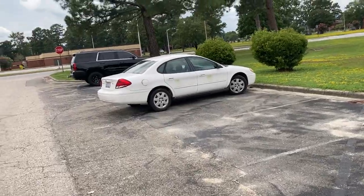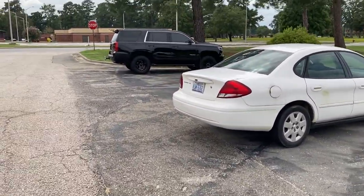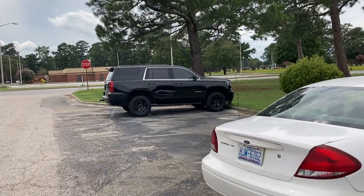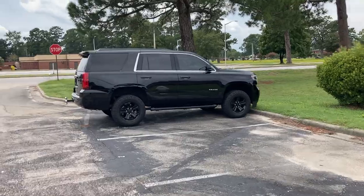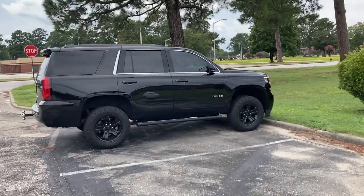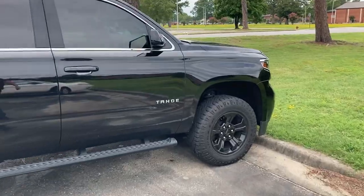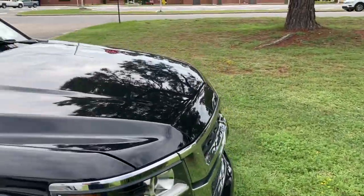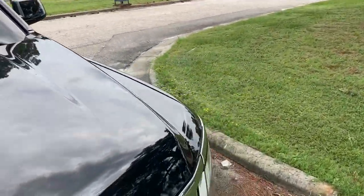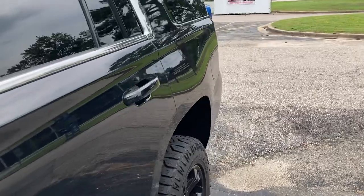Well, I mean, it was worth a shot. Anytime I come on an installation, I want to come by and see what they like to call the lemon lot, you know, what's available, what's out there. I can see why somebody wants the Mamba. They see this thing parked out here, they're like, yo, I wonder what they want for that.